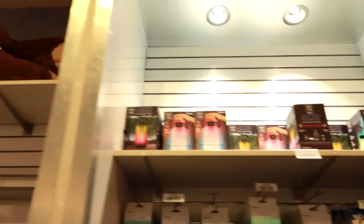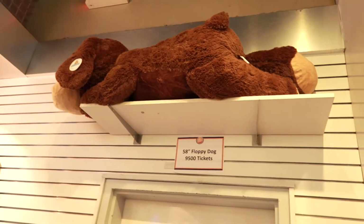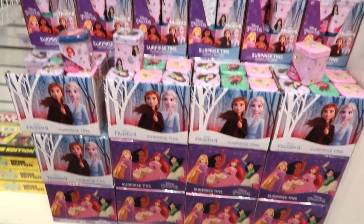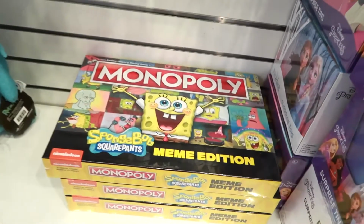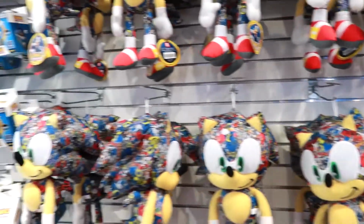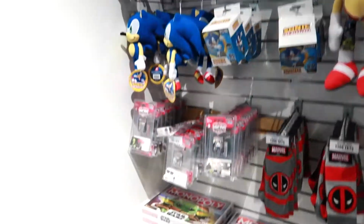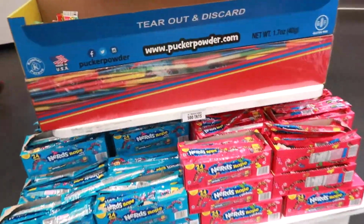Different things that you can get. Floppy dog, 9,500. Hello Kitty stuff. They have Frozen Monopoly, SpongeBob, 7,000. They have Sonic the Hedgehog for 2,500. Oh, Star Wars Monopoly.